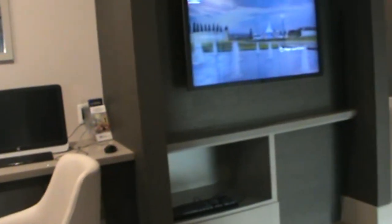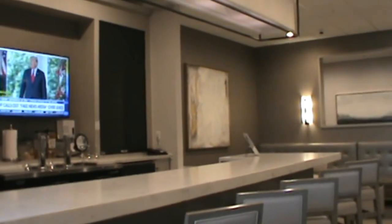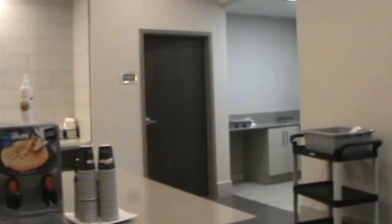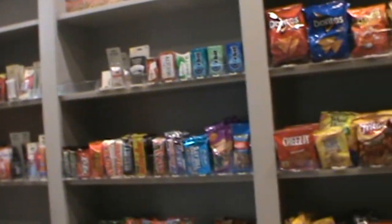And then the business office right here in case you need to sit and check your email or computer stuff. Have a bar and restaurant type area here, just off the lobby. They have food in the evenings here. Omelette station here in the kitchen area. Just off the lobby also is a little sweet shop. A little convenience store here at the hotel.